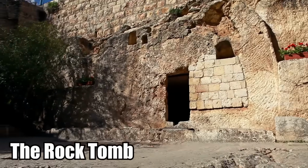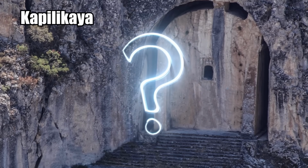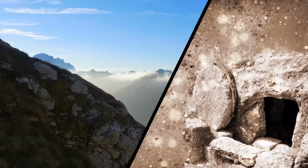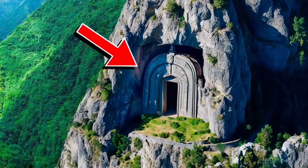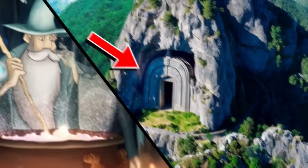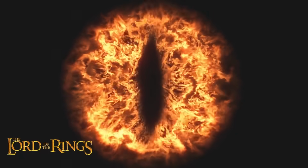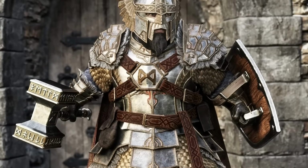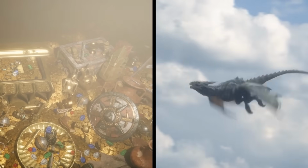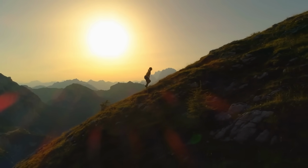The Rock Tomb. The Rock Tomb of Kapili Kaya is without a doubt a truly mysterious place. It's a massive tomb cut into the face of a mountain. It looks like a doorway that can only be opened by a talented wizard uttering the magic words. It really seems like it was taken straight from the Lord of the Rings. You might even say it looks like something that would have been built by dwarves to keep a dragon away from their precious treasure. Yet this is a real place that you can visit for yourself.